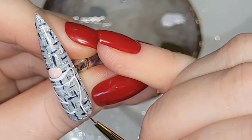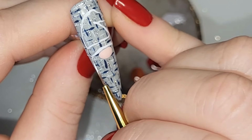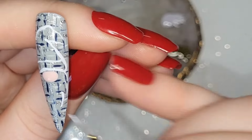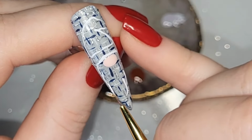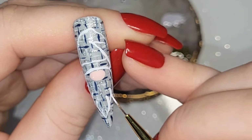Just doing a little rough sketch of how I think I want him to be. I changed the shape of his hat eventually when I put the actual colour on, and the shape of his beard as well. But it is always worth doing a sketch first.